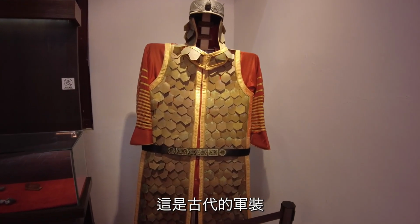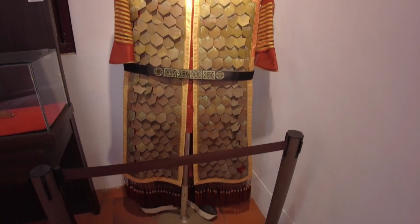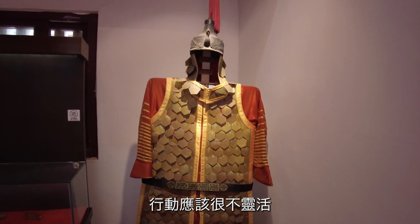Here's the army gear that they used to wear. Fighting in that must have been a disaster. I can't imagine you'd be very flexible.